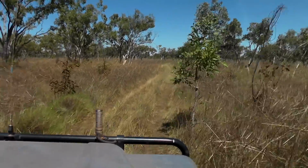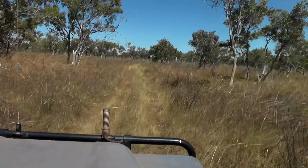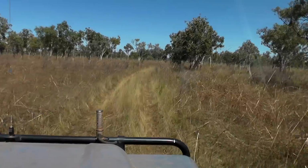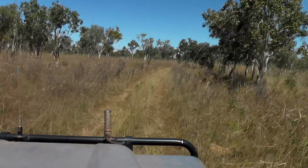Into the open plain sort of country now with the grass, which is good. I'm glad to see the end of those rocks for a while, hopefully.